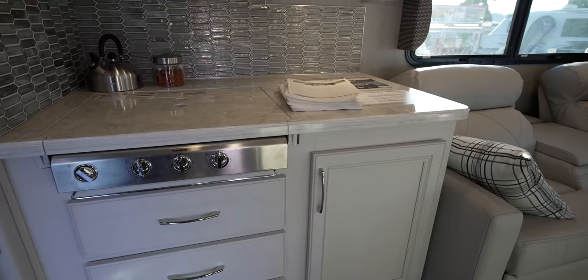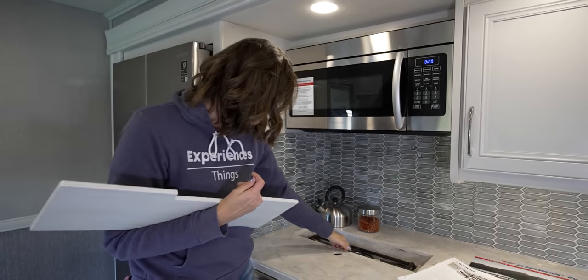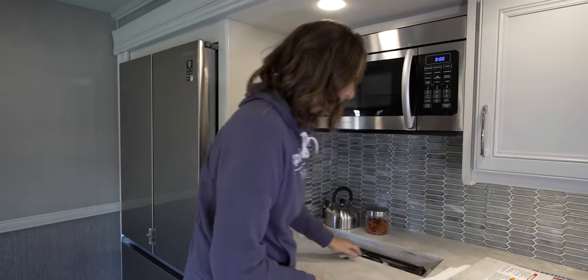Feels like you're in a condo. Especially with the glass tile and the backsplash and everything. It doesn't feel like you're in an RV. I'm really actually digging this floor plan. So you have a three burner, four burner? Four burner? Let's see, what do we have?